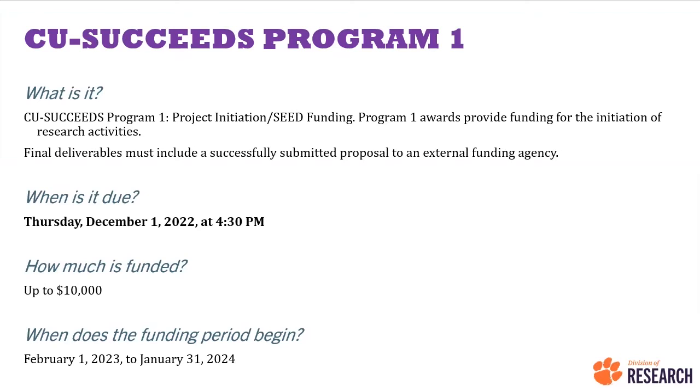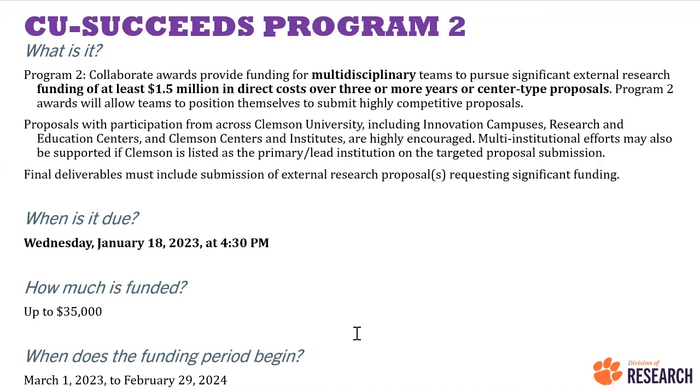We get a good number of applications for this particular program, and we do tend to fund a good number of these applications. So it's a great opportunity, if you don't have other funds, to get some pilot data that can help you go after larger external funding. Absolutely. Thank you for that, Sheila. Appreciate that. So our next program as part of the Succeeds initiative is Program 2, which is Collaborate.